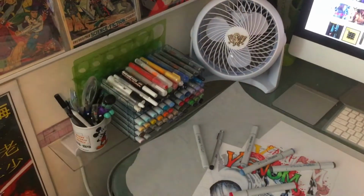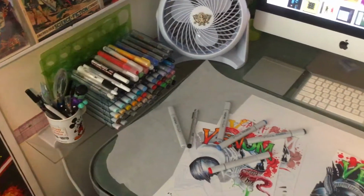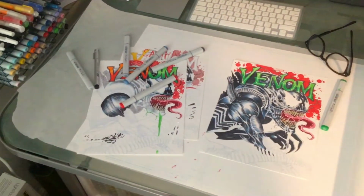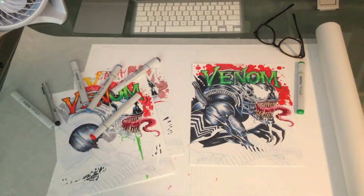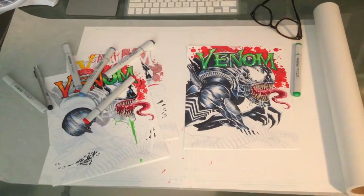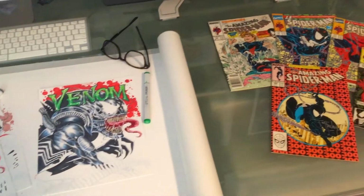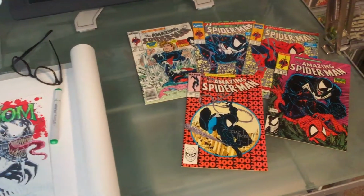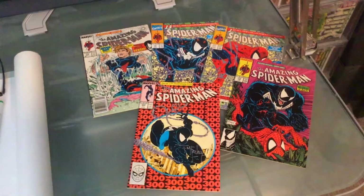So down here are my Copic markers that I use, the few other markers and whatnot. I'm working on this piece right now of a mashup of Venom and Xenomorph. So I'm almost done, just have to finish up the bottom, color that in, and I'm good to go. So then on the right here, my inspirational material, some amazing Spider-Man comic books by Todd McFarlane, including Amazing Spider-Man 300, first appearance of Venom.